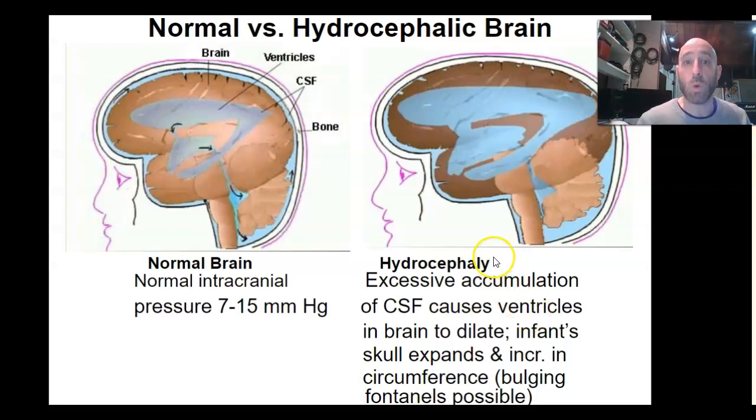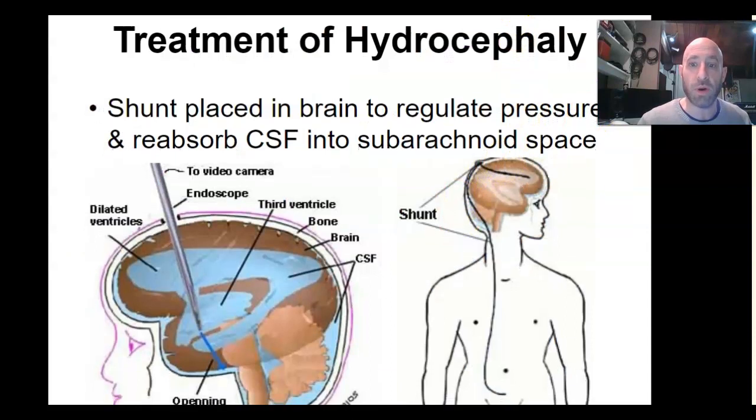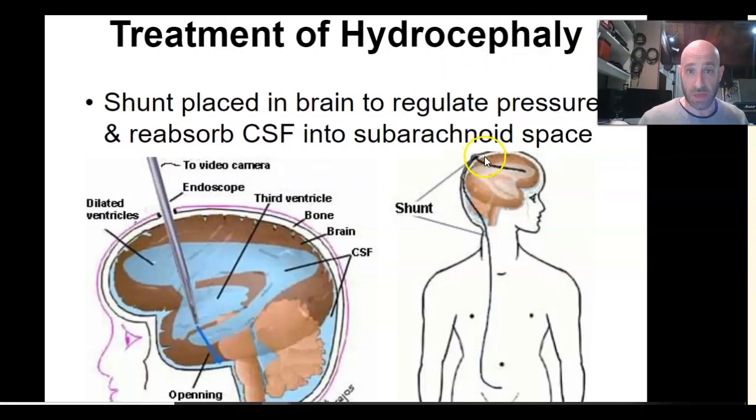So, how do we deal with this? That's a problem, right? Well, thankfully, like I said, there's a treatment, and it's a very effective treatment. It's called a shunt. And what they do is they'll put in this thing called a shunt. It's essentially a tube. Now, you will see a small tube on the side of the head.